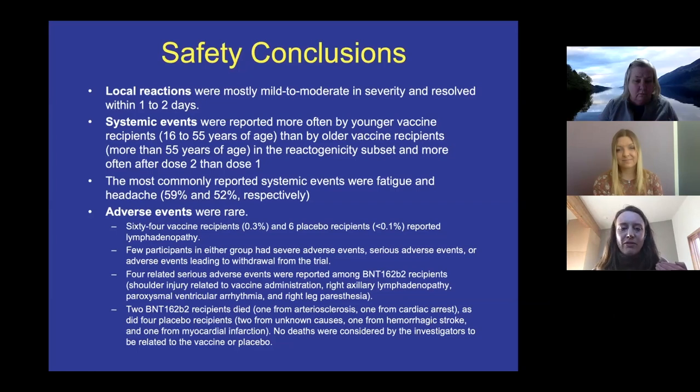But if our immune system gets too excited by the virus, then it's potential that it could start making antibodies against parts of our own body. That would be an autoimmune response. So that would be the theoretical long-term consequence of the vaccine. But we don't have any indication in the data so far that that's an issue.